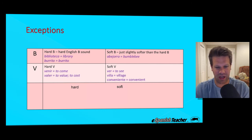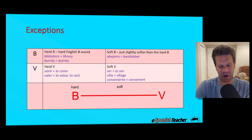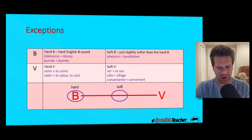All right. Let's look at this little diagram that I have here. Okay, on the scale from a hard B on the left to the soft V on the right, these hard B's are really hard. Ba-ba-ba-ba. But these soft V's, they're not all the way to the right over the V. They're kind of right in the middle. Like they're a real subtle B sound. They're right in between the English B and the English V. Okay? Now, if this is confusing or if you're not really getting it, don't worry. Like I said, of all the letters that you could get wrong, it's okay to get these ones wrong, the B and the V. As long as you're making an attempt to be subtle, I think you'll be okay. All right, so let's keep moving on.